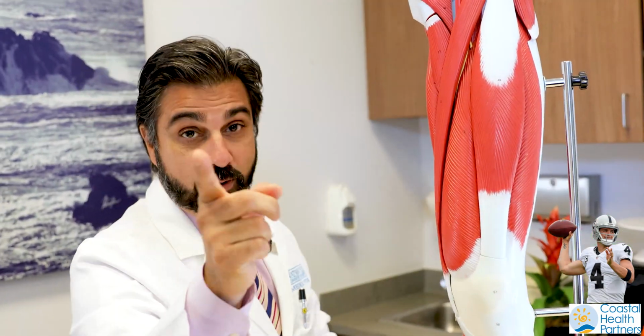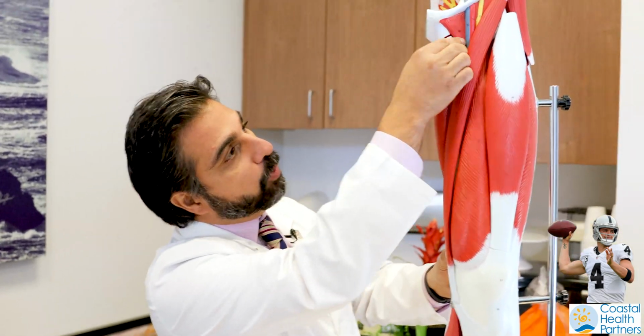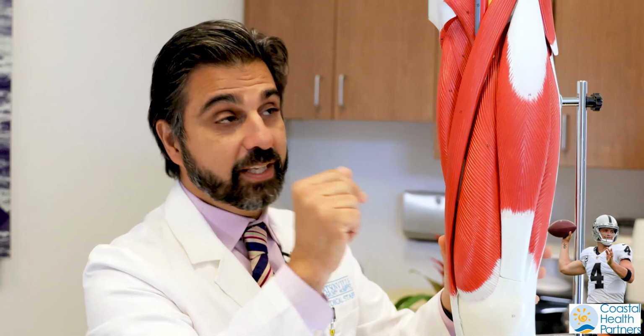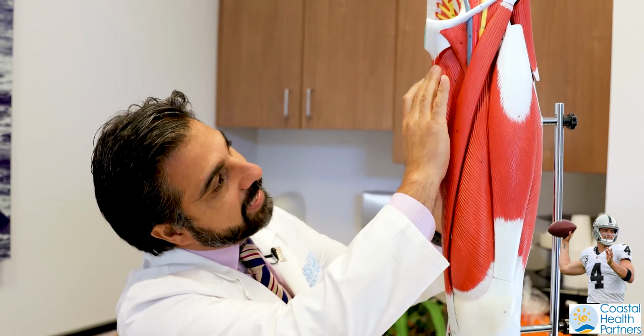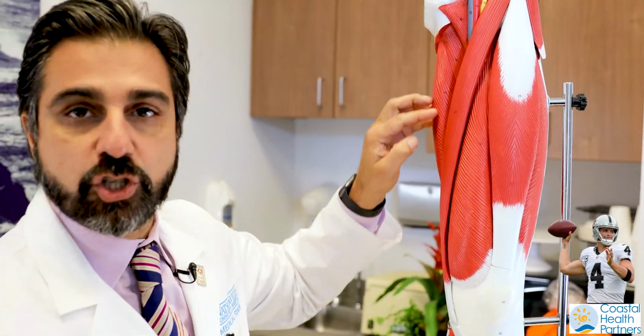All right, so anyway, back to the groin. So groin injury, you can pull a tendon off. Okay, well, literally. And then this is fixed. And then oftentimes you can get muscle tears and ruptures in this area. And sometimes it's just a pull.